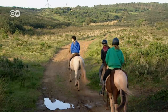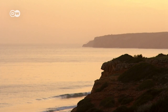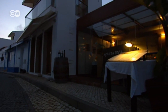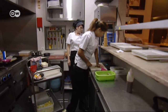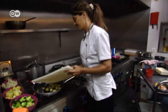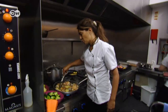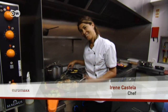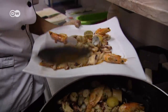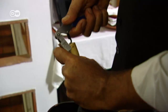The nearby fishing village of Salema offers the best view of the sunset. The Rua dos Pescadores, or Fisherman Street, the only road through the village, takes us to the restaurant Agua na Boca. Chef Irena Castella is known for her simple, tasty fish dishes. On today's menu are shrimp, mussels and octopus with potatoes. Our cuisine has the flavor of the sea, of the wild Atlantic Ocean on our doorstep. And to top off a day in the Algarve, you can enjoy a traditional seafood platter with a glass of Portuguese wine.